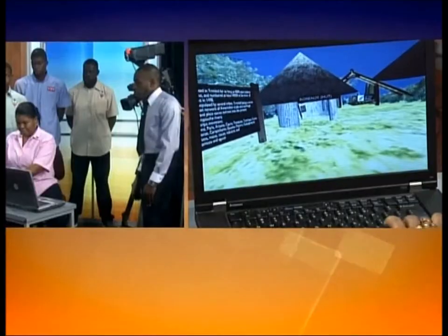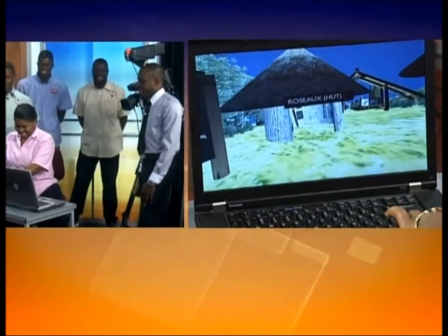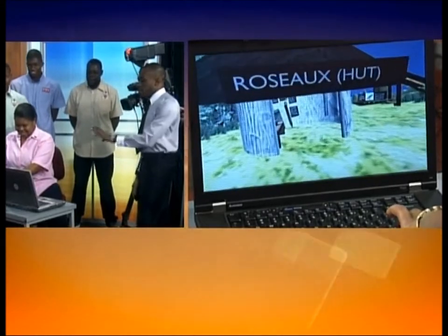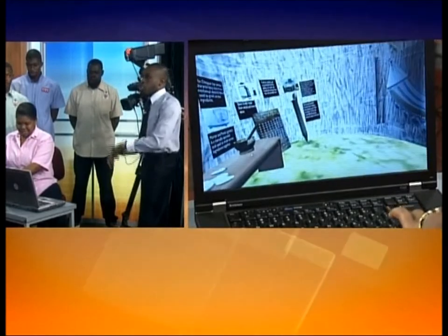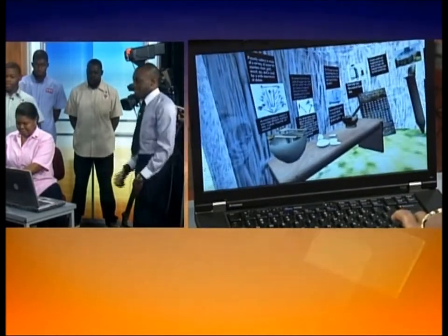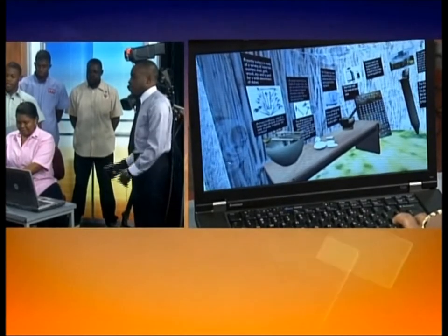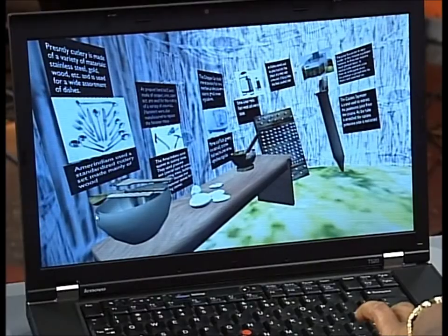Right, and this is not Farmville we're looking at here. No. Great stuff. And these artifacts are genuine artifacts. It's not artifacts that she created then. Right. So it's like a museum in 3D. Right. Which is used as a learning aid then. So this can be placed on a website, which can then be accessed via the website.